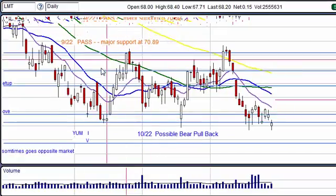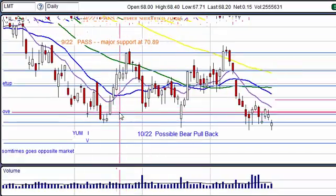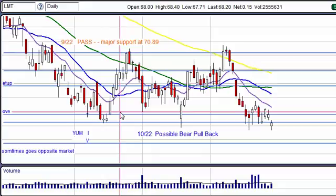I know that I have two stocks here so that I can take advantage of either way that the market decides to go when it finally does it.